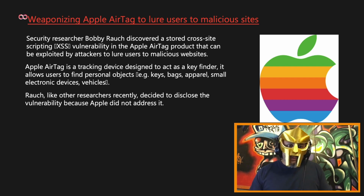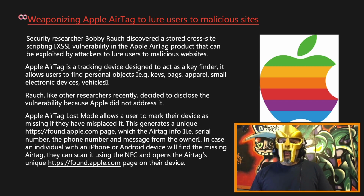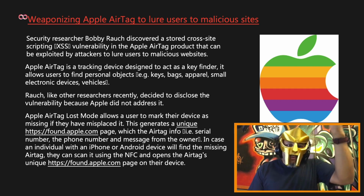Let me go back to that. You lost your car? Seriously? You need Apple AirTag to find your car? Come on. Apple AirTag Lost Mode allows a user to mark their device as missing if they have misplaced it. I misplaced my car. Now, okay, maybe in an airport, but whatever. Still, you got to know where your car is. You look at the number where you parked.